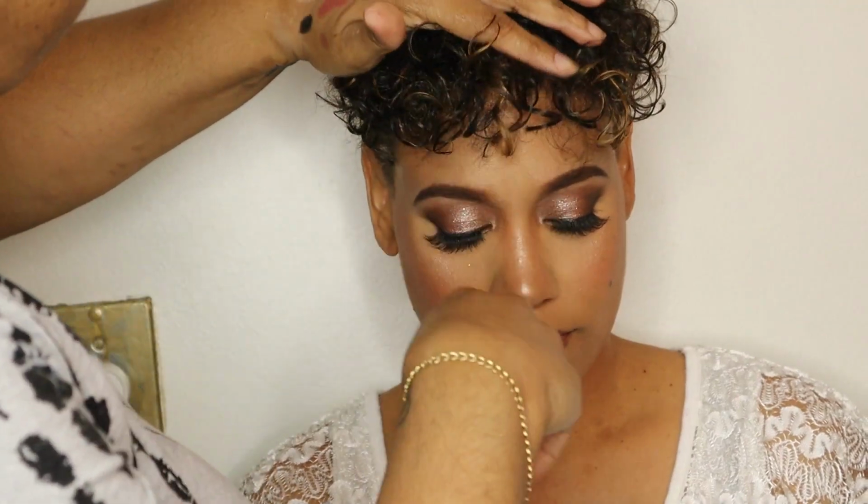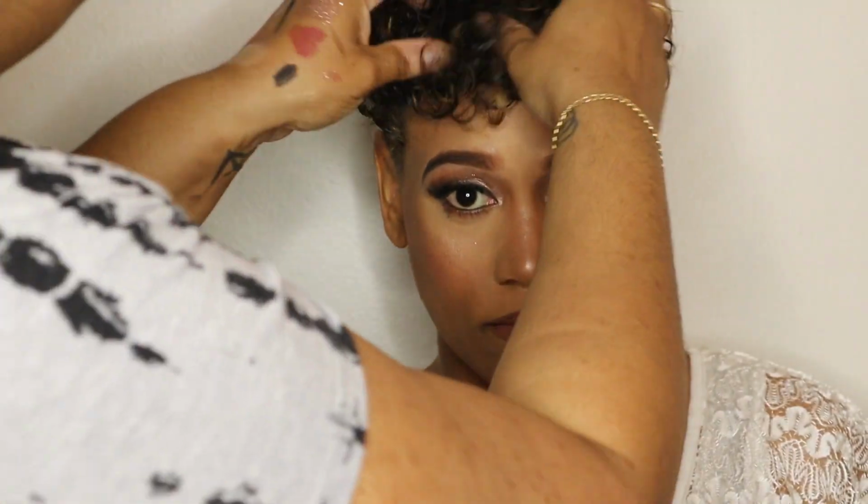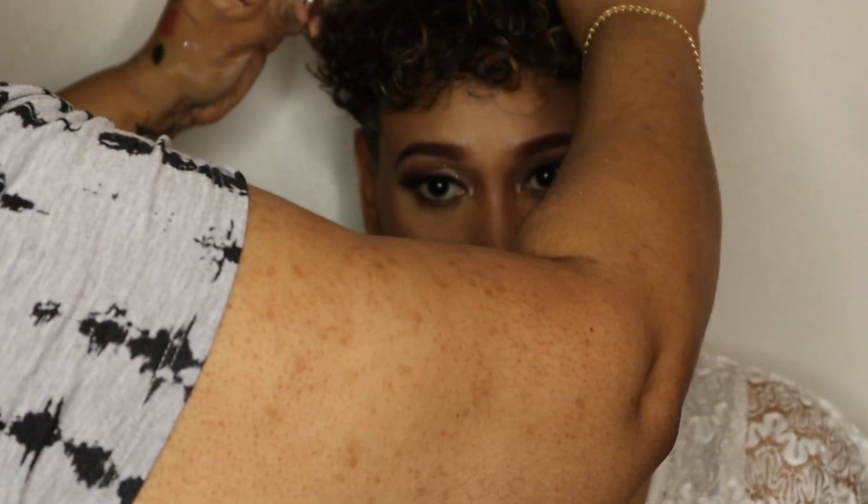She was feeling herself, that's why she was looking into the camera. So she was just fixing her hair. Initially we were going to go with the short hair, so I'm just fluffing out the curls, as you can see here. And then I went ahead and placed my tiara on her head, and this is what I actually used on my wedding day.